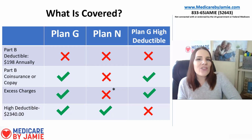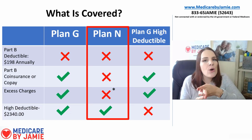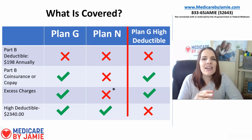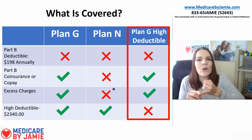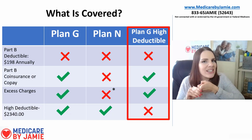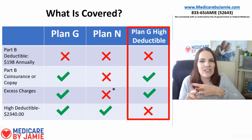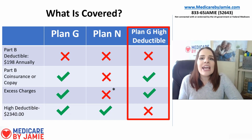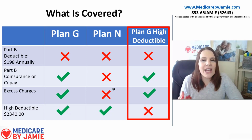It's a little bit different when we come to Plan N. Again, you pay your Part B deductible, but you've also got those copays and the possible excess charges. But there's no higher deductible tied to that. Now we get into Plan GHD. Again, you've got your Part B deductible, but you also have your high deductible, which again, they go together. It's not two separate deductibles, but you're not worrying about copays or excess charges. And with Plan GHD, once you've paid off that high deductible, it turns into a full coverage plan. You just got that deductible to pay off for the year.